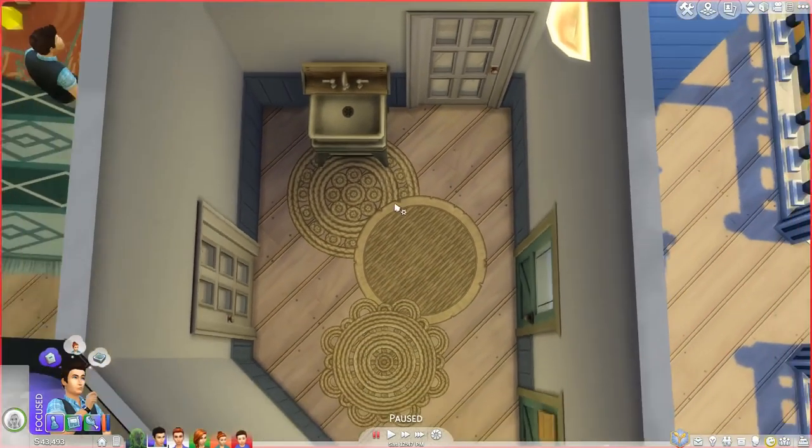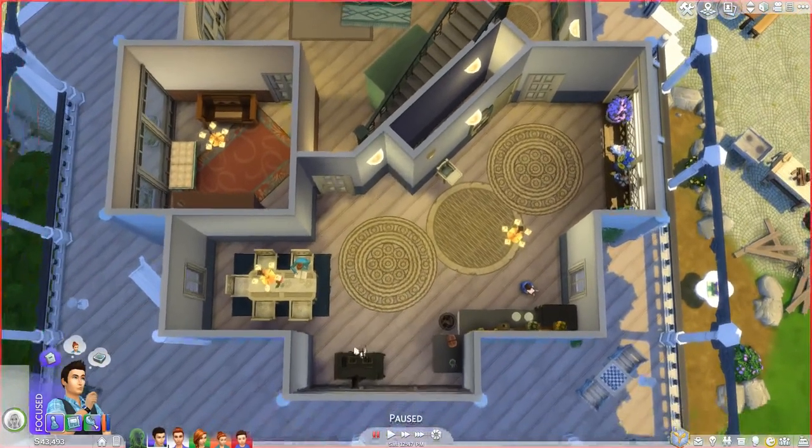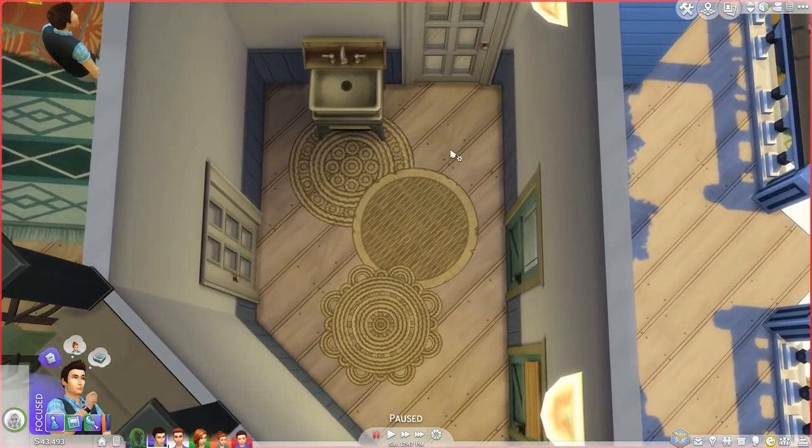Oh, and I shrunk down the little wicker rug things. So if you're not sure what to do with the huge woven rugs, because this is their natural state, they're quite large, then you can go ahead and shrink them down, and it actually made a perfect little way to do that layering effect again. And bada boom, bada bing, I filled up this awkward little hallway.